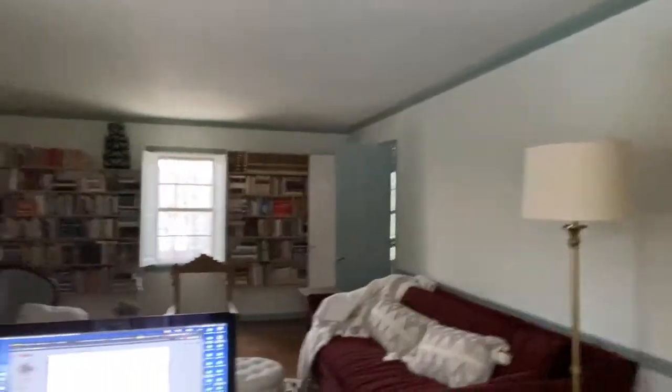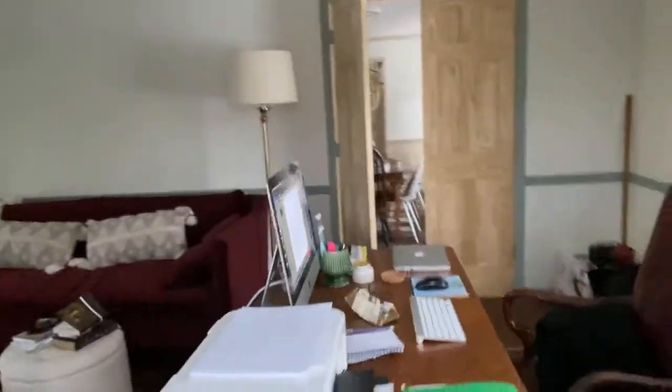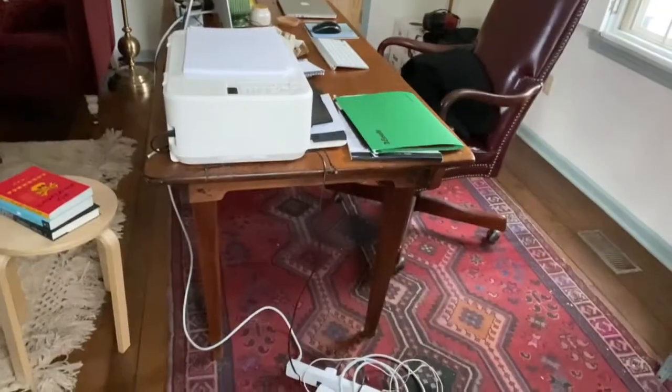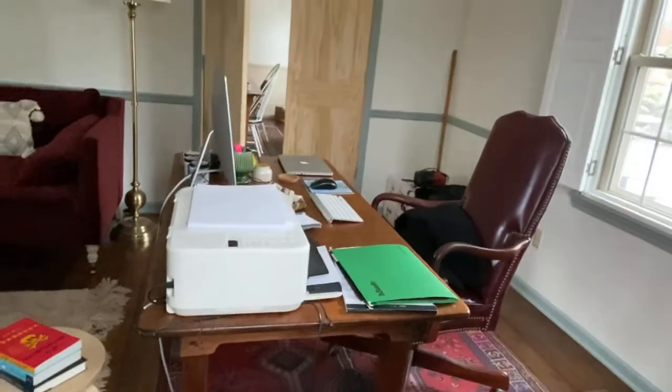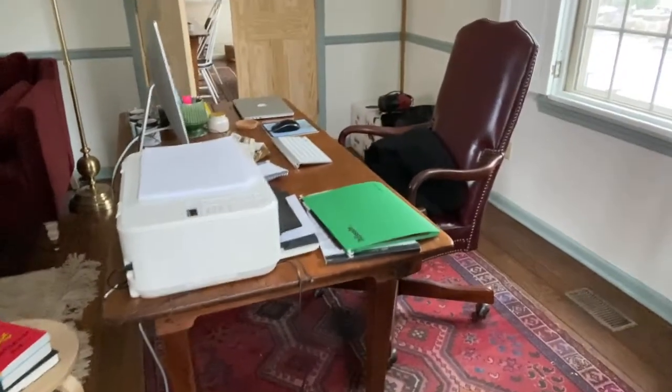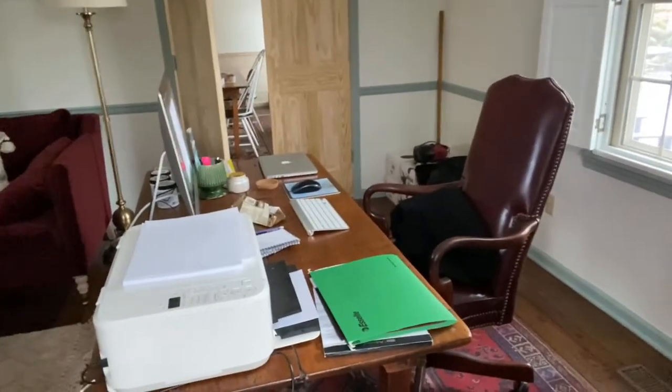So let's see. I think those are actually the two main things that I wanted to show you. I love my desk slash table, which used to be the island in the kitchen. And the previous owners left it here, and I absolutely love it. So I moved it in here for my desk. I found my chair on Facebook Marketplace. It's old, it smells like smoke, which is not cool, but I'm hoping that eventually it will air out. Some days it's worse than others, and it's not so terrible that I can't stand it, but that's sometimes the price you have to pay when you like old things.